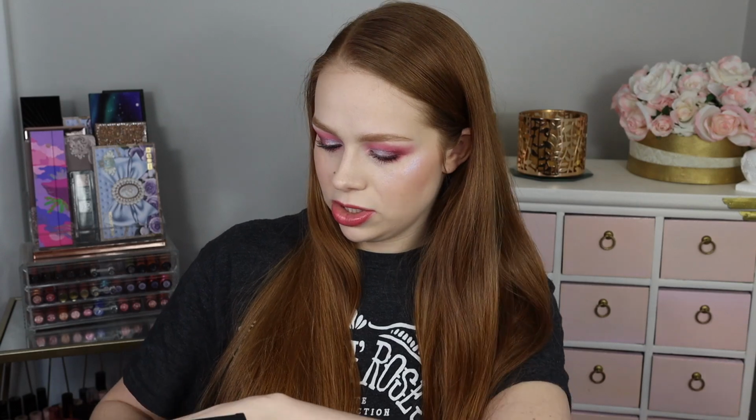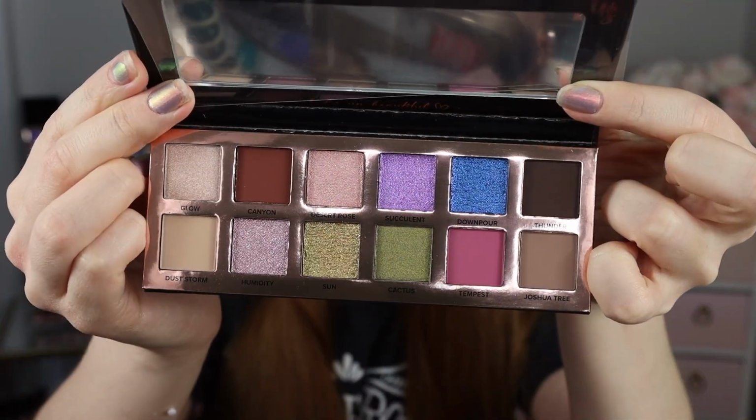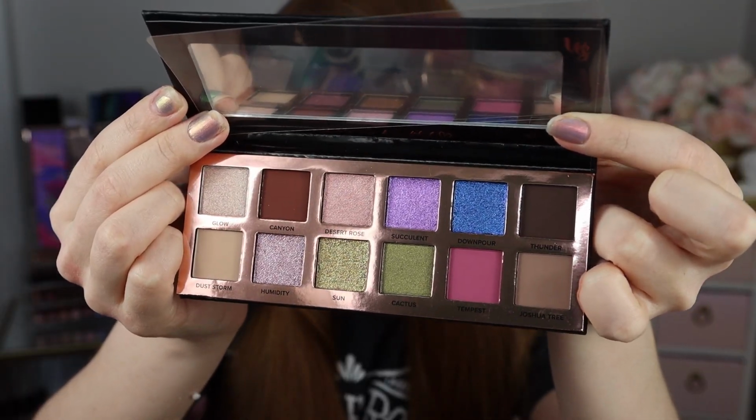Okay, so the first thing we have here is the What's Up Beauty Desert Monsoon. I think that's how you pronounce that. I believe this is an eyeshadow palette. Packaging is super cute. Oh wow, looks very cool. Here is what that palette looks like. I do like it. I feel like the shimmers look really, really pretty. I mean, I feel like it looks like it has a good texture to it, but we'll have to try. Sun and Succulent are calling to me the most.